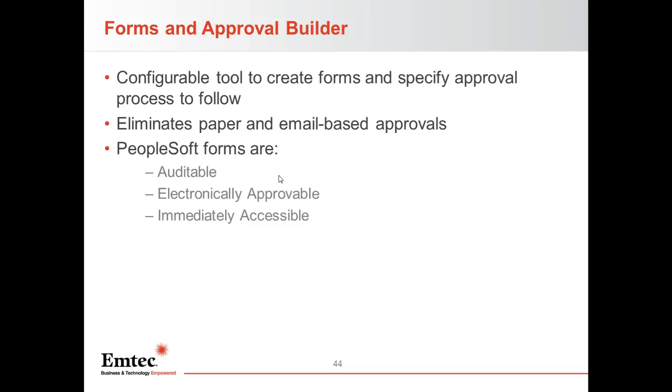You do have the ability to audit forms that are created in PeopleSoft. You can also electronically approve and create acceptance signatures. And they are immediately accessible online. So it's a great way to also consolidate your data so that you have one single source and can view forms as well as additional data all in a single location.